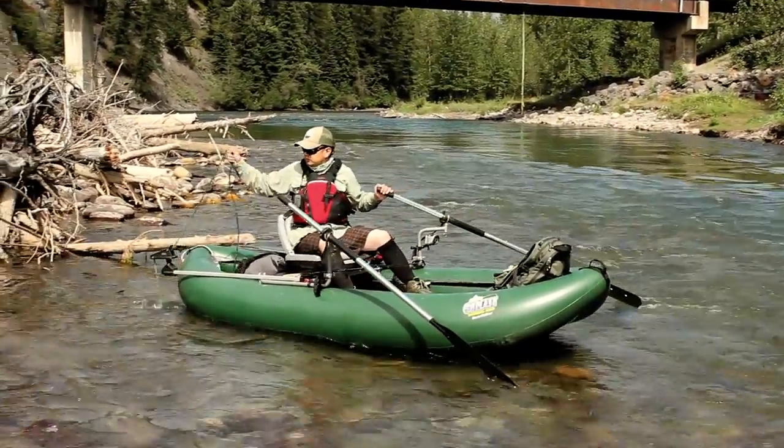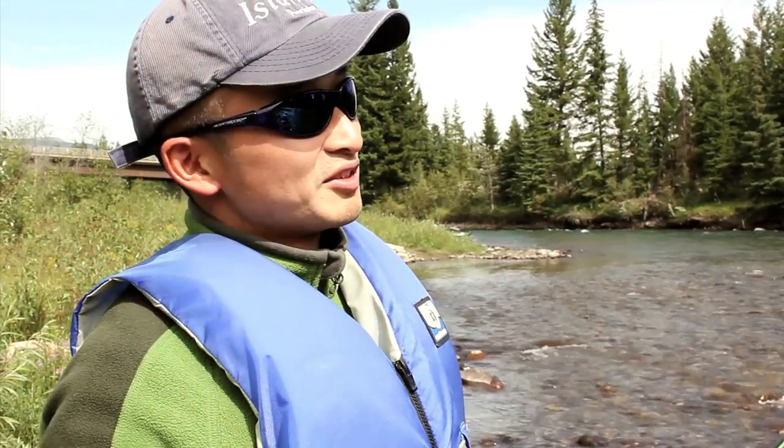Hey everyone, so today we're fishing at the Elk River system, which is about a 10 to 12 hour drive from Vancouver. This is just outside of the town Fernie, and if you're willing to drive to fish, this is definitely a place you need to visit at least once. This is our third time here, and on our past trips, we have always done pretty well.